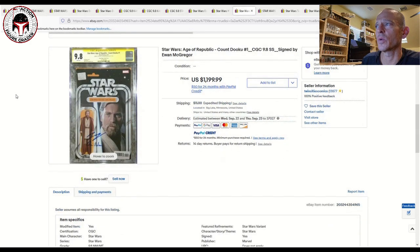Another really nice one was this one. This was Star Wars Age of the Republic Count Dooku number 1. But this is the John Tyler Christopher action figure variant with Obi-Wan Kenobi on the front. And it was signed by Ewan McGregor, the actor, obviously, who played Obi-Wan in the newer trilogy, the early 2000s trilogy. So what a cool item.